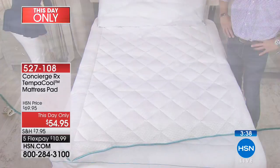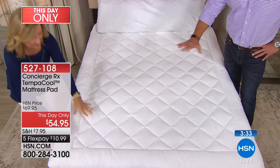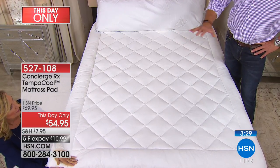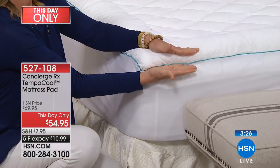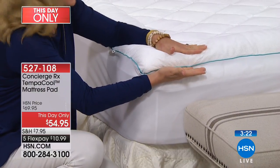I'd buy it without even caring about the cooling because I like how it looks and I like the level of fill in this. You like the amount of fill in this, don't you? I have a version of this at my house, but I have the damask styling on top of mine. I like its low profile. It's not too thick. It's about an inch to an inch and a half of loft.